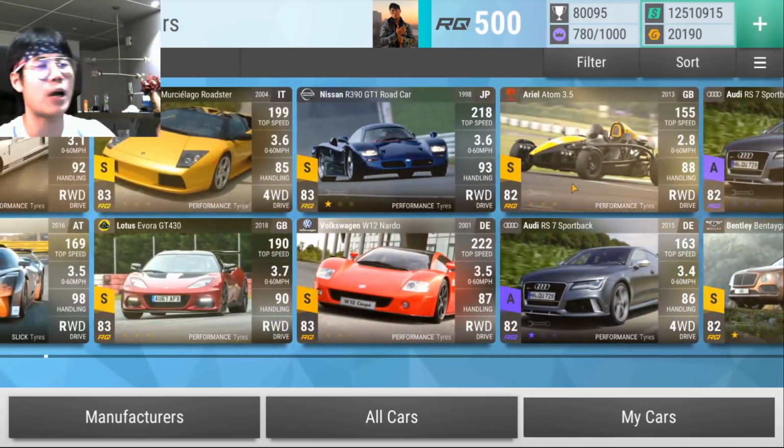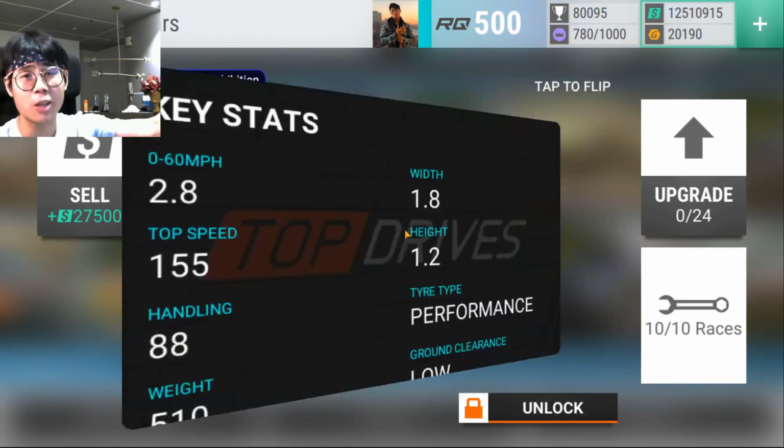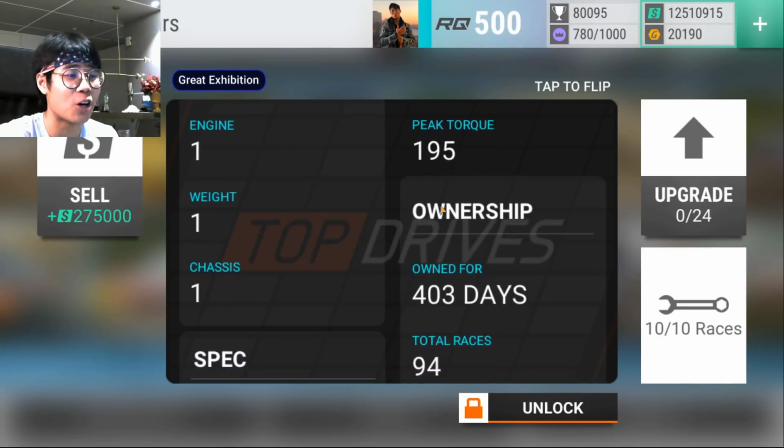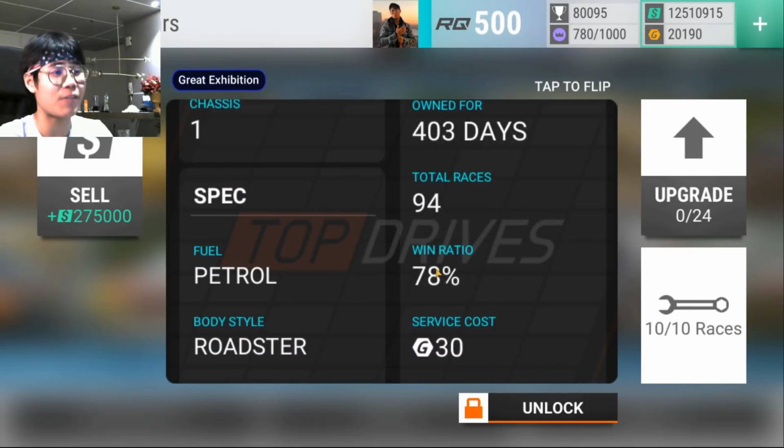Yeah, Aero Atom 3.5. This is still bone stock, by the way. I won this for the Demon rerun. It was in the Owners Challenge 403 days ago. 94% races, 78% win ratio.